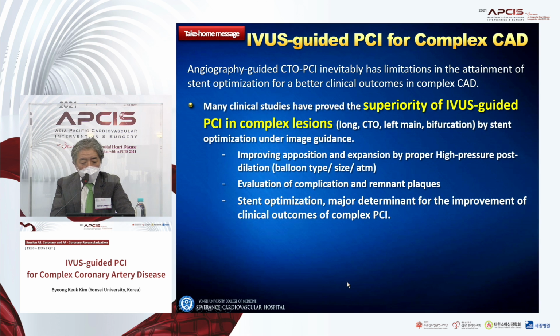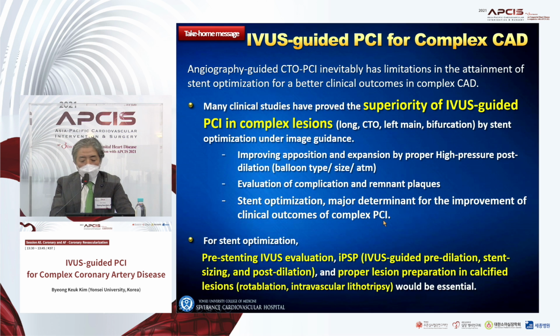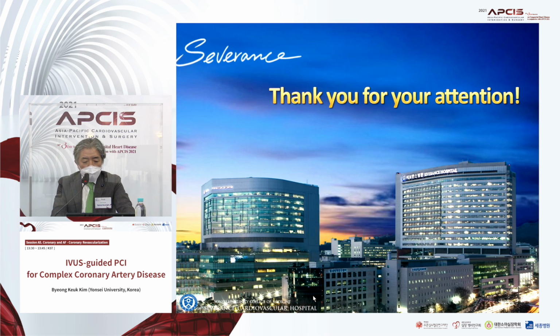Ladies and gentlemen, this is my conclusion. Many clinical studies prove the superiority of IVUS-guided PCI in complex lesions, improving stent expansion, and it can evaluate complications and remnant plaque. Stent optimization would be the main determinant for the improvement of the clinical outcome of complex lesions. Also, pre-stenting IVUS evaluation and IVUS-guided pre-dilation, stent sizing, and post-dilation, and proper lesion preparation in calcified lesions by rotablation or intravascular lithotripsy would be essential. Thank you for your attention.